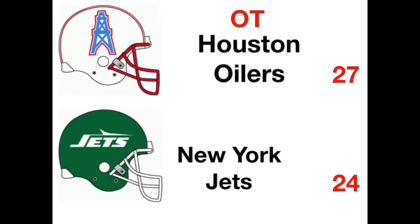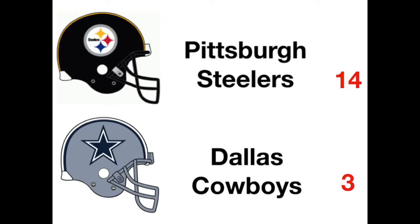Meanwhile, we go to Houston in overtime. The Oilers win 27-24. Richard Todd, 225 yards and 2 TDs. Passerini, 212 yards, but Fritch's 35-yard field goal wins it. The Steelers handle the Cowboys easily, 14-3. Franco Harris, 102 yards, 2 touchdowns. Dorsett held under 100 yards for the first time in like 4 games.